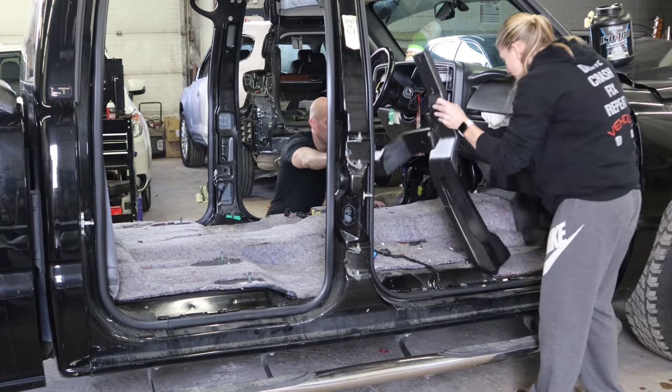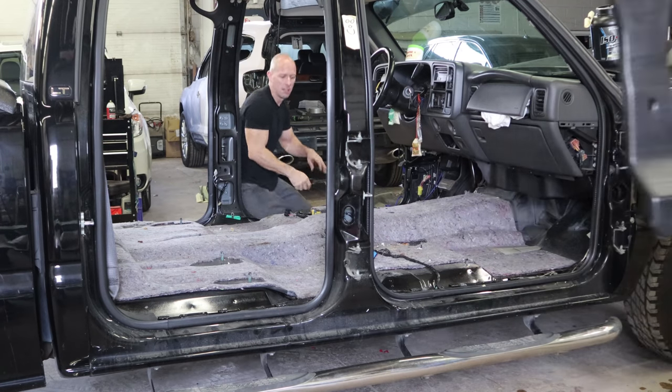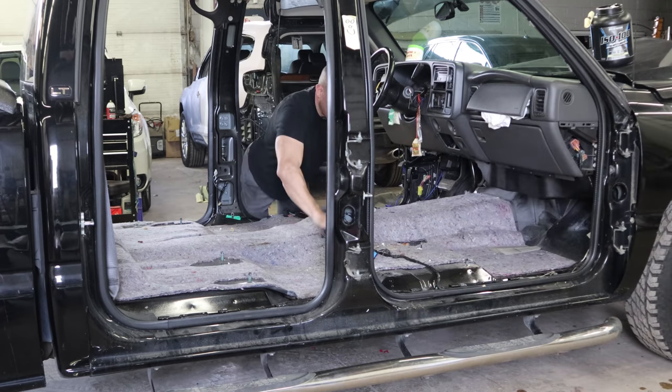Take the air duct off, unbolt the wiring harness, unclip it, slide the padding underneath it. We're going to use everything off of our original cab, the wiring harness is different, this dash is broken.